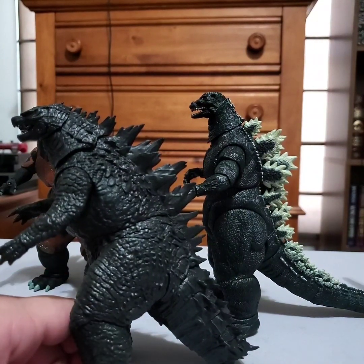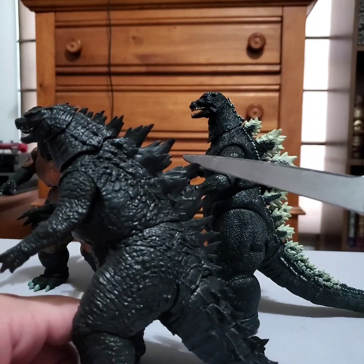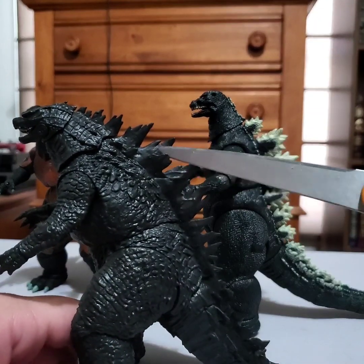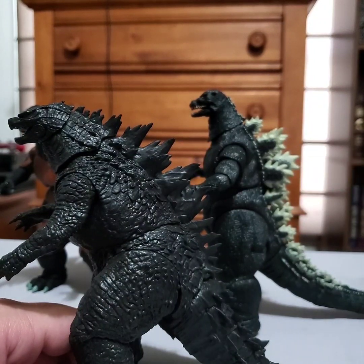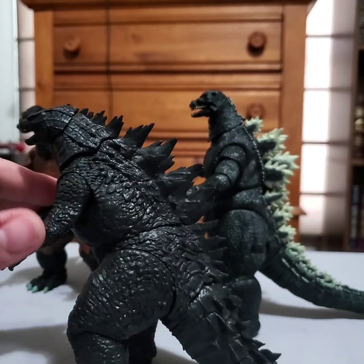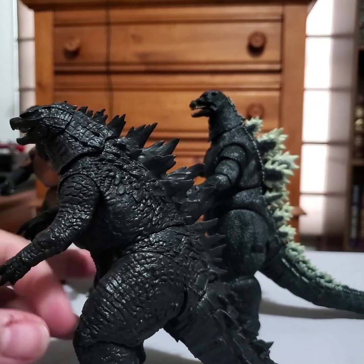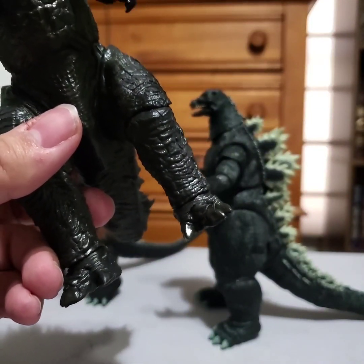Godzilla King of the Monsters made some improvements, in my opinion. They took these generic kind of spiky fins on this one, and they made them look more like these, like the maple leaf style, which is great. They should have been that from the start. The second issue I have with this is he's got little stubby tree trunk feet.